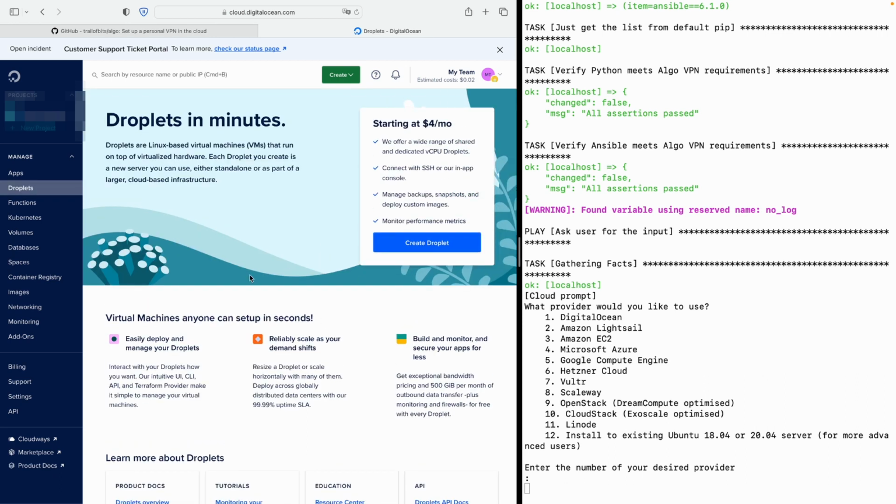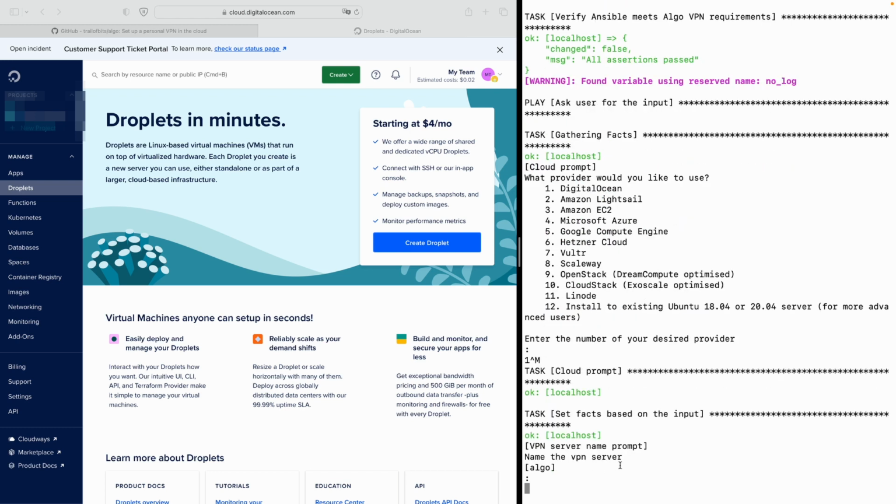As we are doing all of our setup using a Docker container, we don't need to do anything directly in the DigitalOcean tab. As we are using DigitalOcean, we need to enter the number which is the code for DigitalOcean. Then it asks us to enter a name. I will name it Lon, which is basically London. Then press enter.